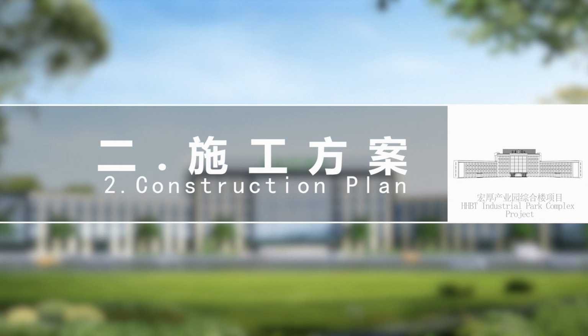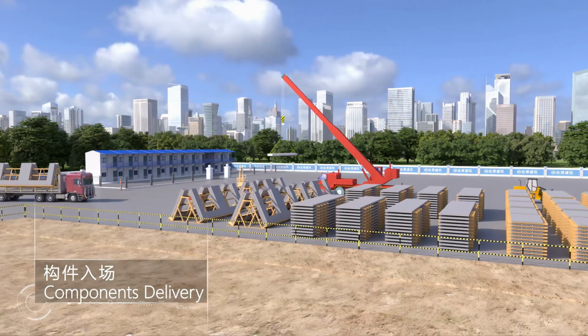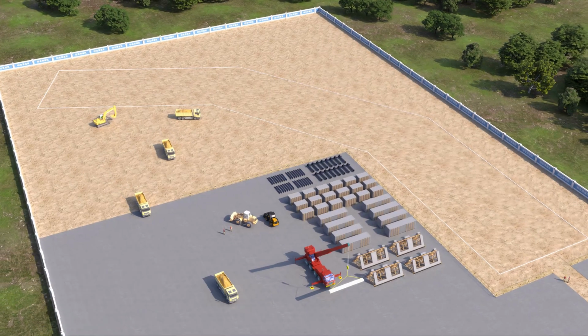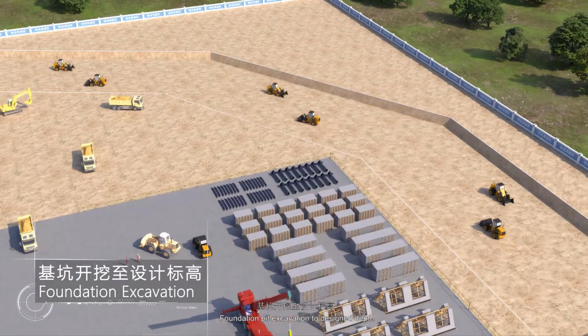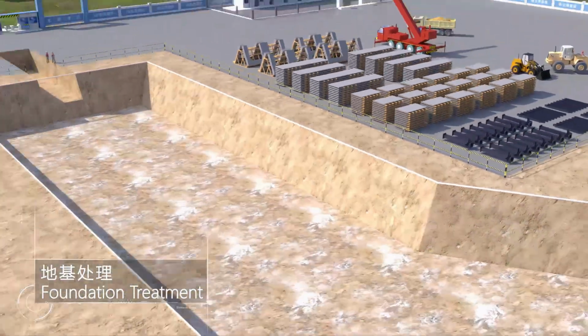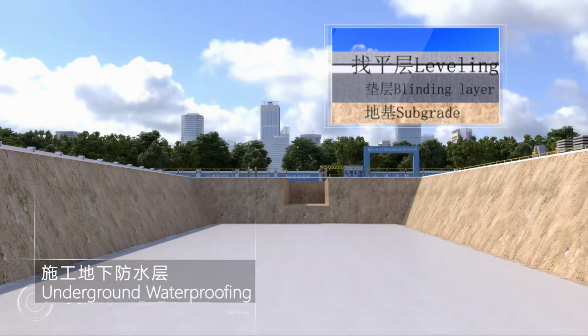Construction plan. Components delivery. Site surveying and positioning. Foundation pit excavation to design depth. Foundation treatment. Underground waterproofing.